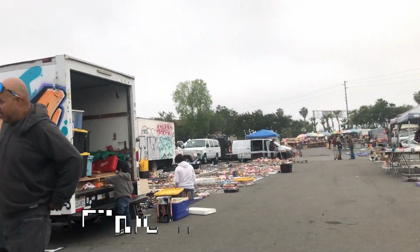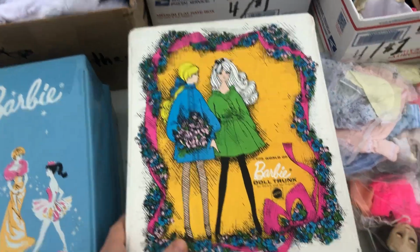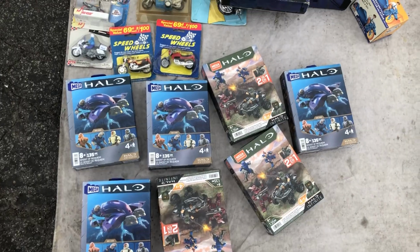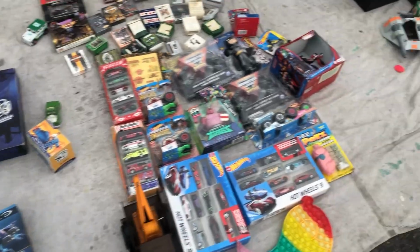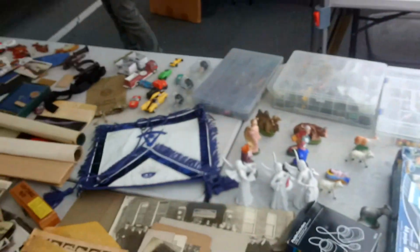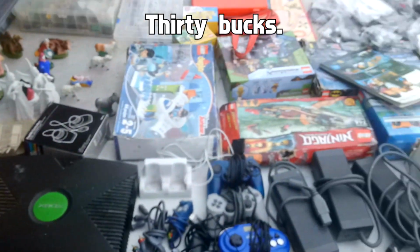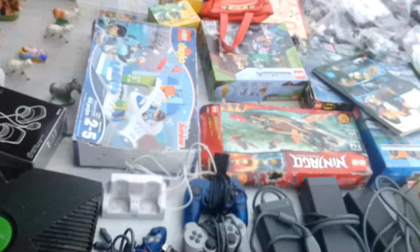It's an overcast Flea Market Madness today, but let's hope for some sunny finds. Some old-ass Barbie dolls. I'll leave these for Patricia the Barbie Punkette. Here's an OG Xbox. How much is the Xbox? Will this finally be the day I buy one? 30 bucks. 30? With the controllers? Or controller? No, just the Xbox. Okay.